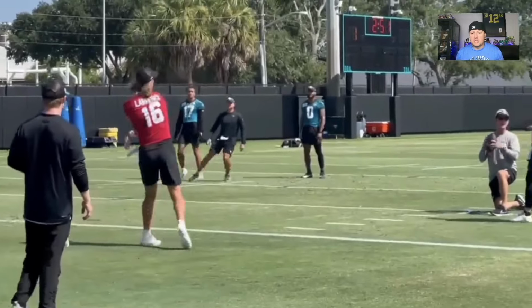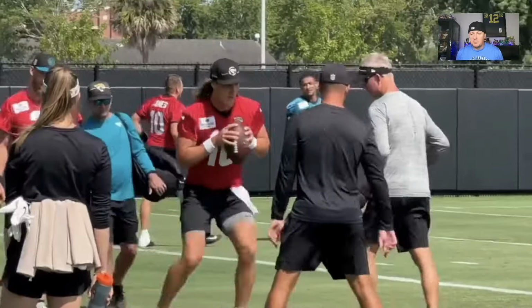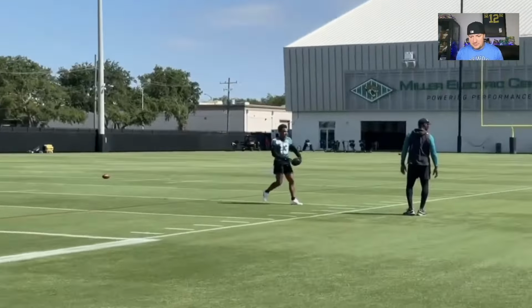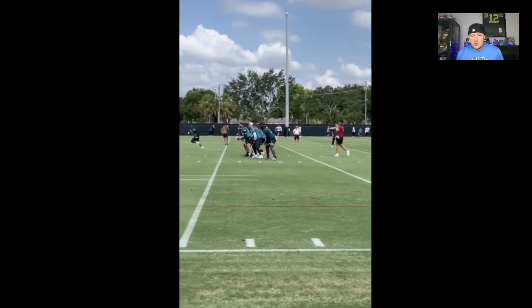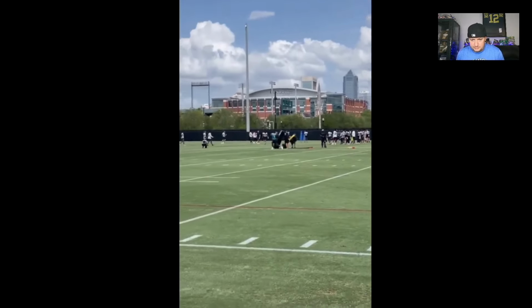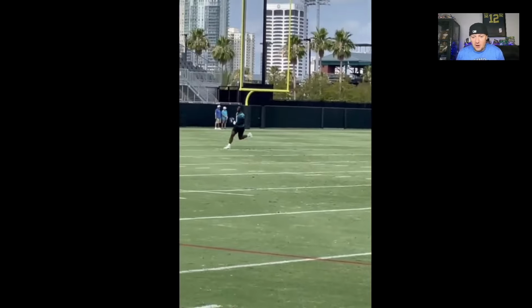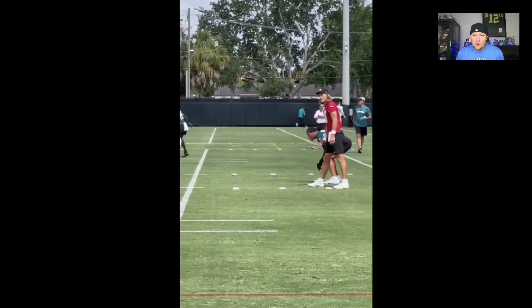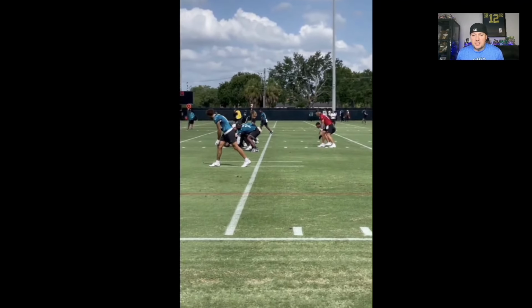If I find more clips on Gabe Davis, I will have a separate video on him. But I got a couple. Christian Kirk in the background on that previous clip. There he is again. Trevor Lawrence throwing the ball around. Travis Etienne. So all the stars are here. The stars are out for the Jacksonville Jaguars. Trevor Lawrence, composed. Working through some drills here with the team.